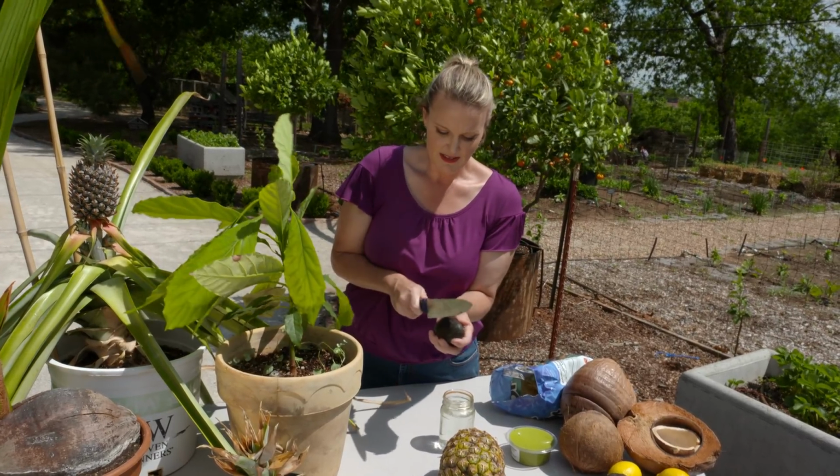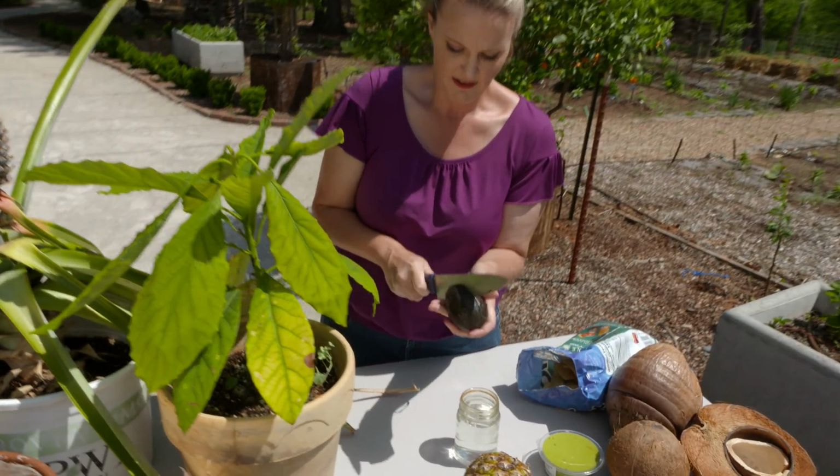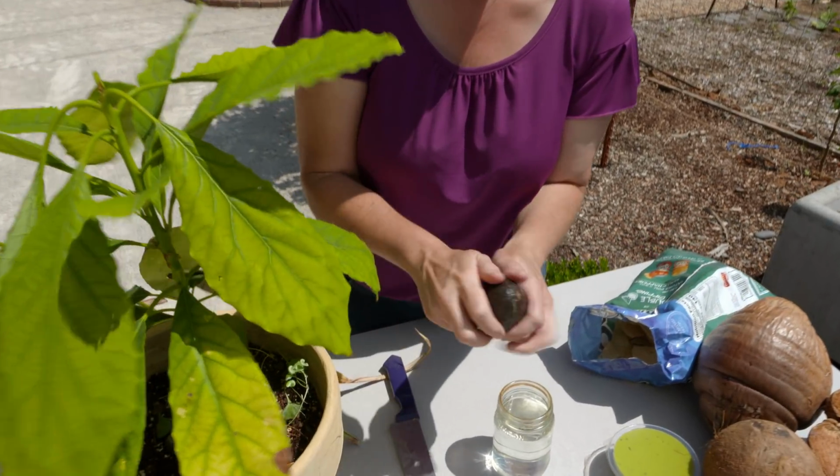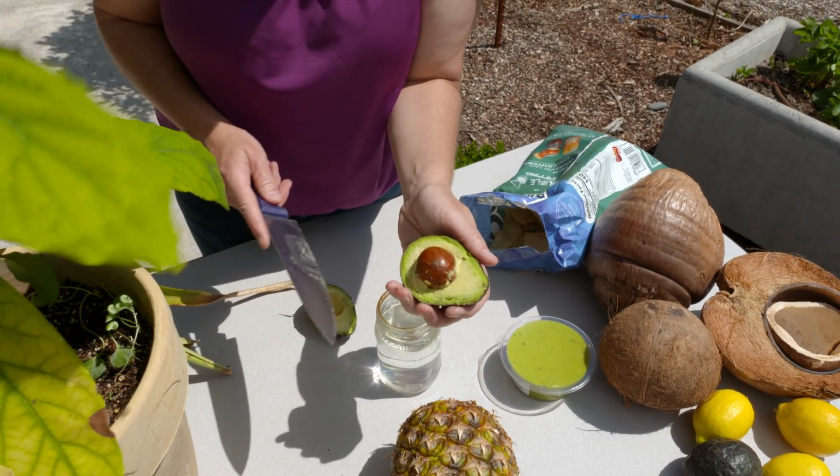What you're going to do is just cut your avocado in half, twist it, and there we've got our rather large seed.